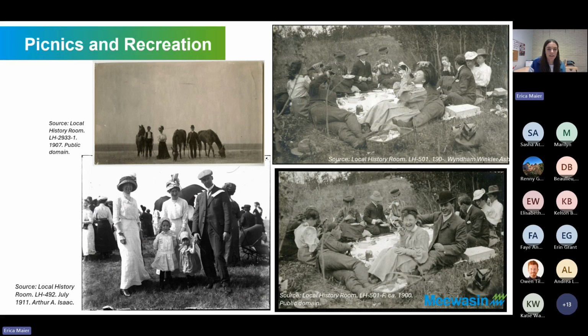So picnics and recreation really started to grow in popularity during this time period. Here's a few more photos from 1907 in the top left. Then there's also some photos on the right, and I just wanted to share both of these because sometimes in some of those old photos you don't always see people having a good time and being silly, and you can see that they're being silly in these photos.